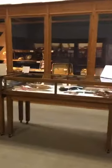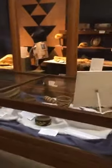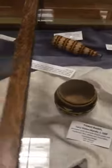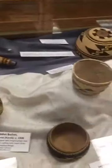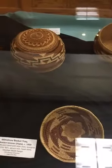So we'll just do some little wandering here. And of course, even though I've worked here for 2.5 years, every time I walk around, I see something new, which makes this job a lot of fun. Never know what you're gonna see. This is probably one of my favorite caps.